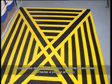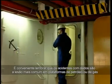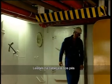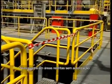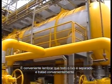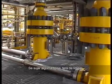Finger injuries are a constant risk, and you will see areas painted black and yellow to warn you of the risk of pinch points and tripping hazards. Remember, finger accidents are the most common injury suffered on oil and gas installations. Head or foot injuries are also common, and areas are painted in black and yellow to warn you of this risk. Never enter barriered areas without authorization. Remember that all waste is sorted and managed carefully, and nothing is thrown overboard. And if you make a mess, you clean it up.